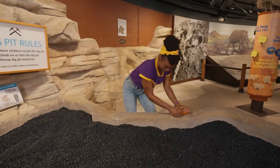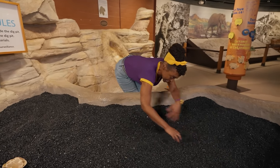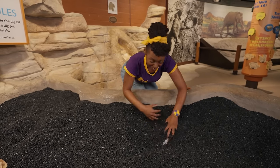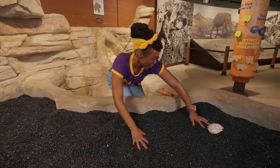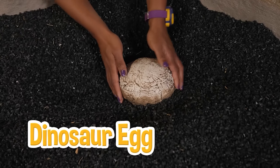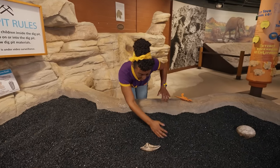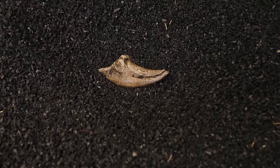Cool, let's keep digging. Dig, dig, dig. Dig down deep. Oh, what else will we find in here? Oh, this is cool. I like how it feels on my fingers. Check it out. Oh, this is a big fossil. Oh, it's a dinosaur egg. Whoa, awesome job. Another fossil. Check it out. It's a T-Rex claw.